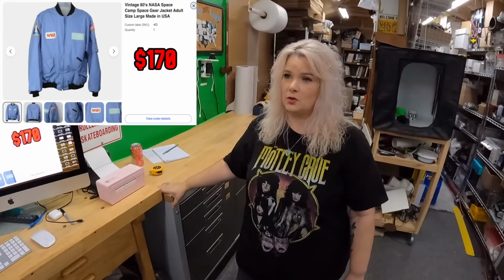Do you remember buying this one? Oh yeah, this is a cool vintage NASA jacket. That's one thing we like to look for, the vintage jackets from the 70s, 80s that are still clean and look good. What did we pay? $5 for this? $5 for this NASA jacket.